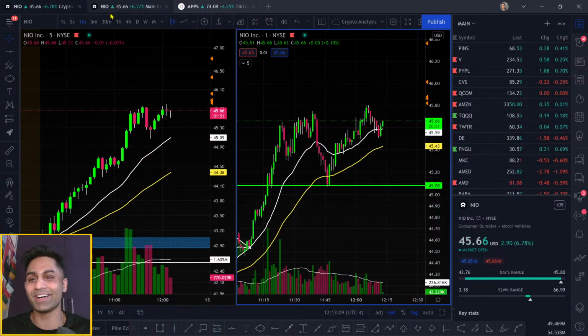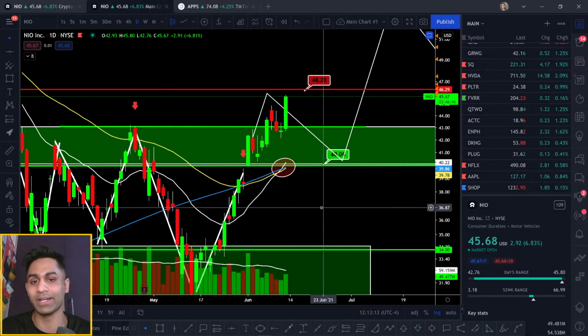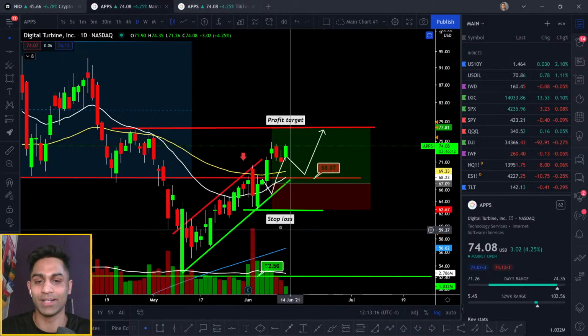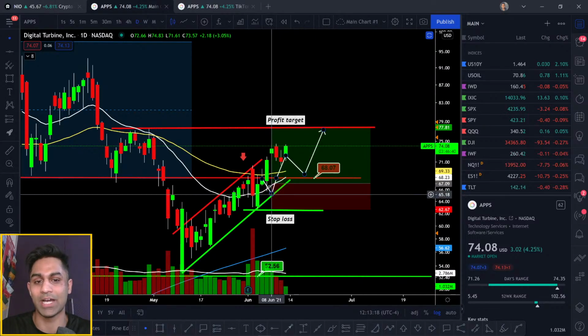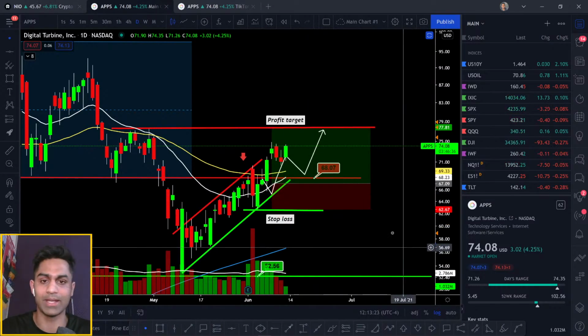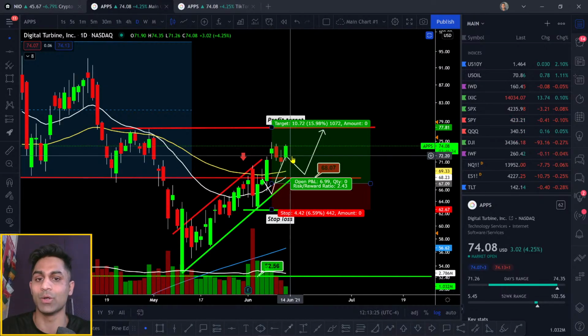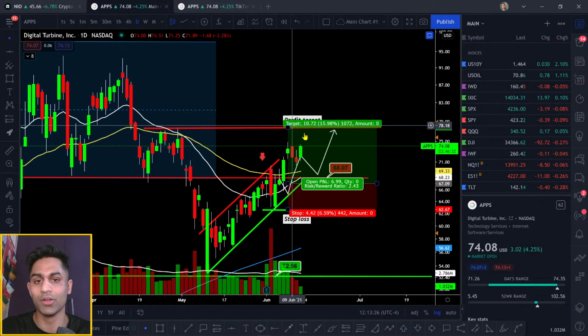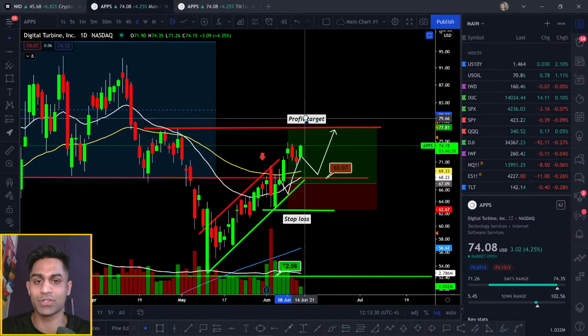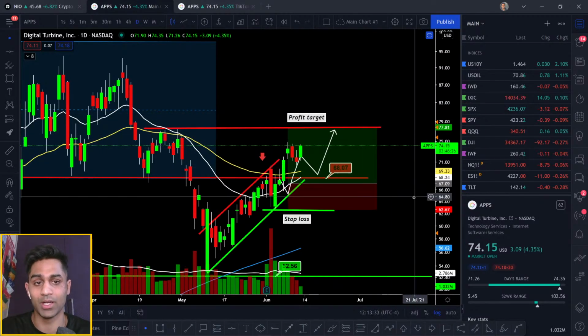Alright, anyway, APPS, we actually had a swing trade on this. It's still at play, honestly. We still have a $77 price target. This is the swing trade analysis that we had. We had an entry under $67, and we are seeing that move to the upside. I honestly believe that we have more room to the upside to $77. That's going to be the profit target or the price target here. And this is still at play.